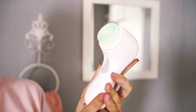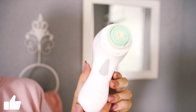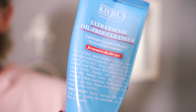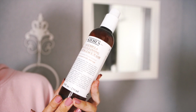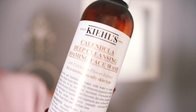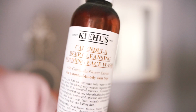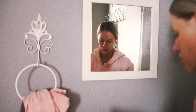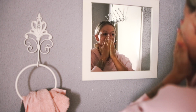So this cute device I actually got from Miniso. Unfortunately they closed down, but I like to wash my face with this. I'll use the Kiehl's Ultra Facial Oil-Free Cleanser or the Calendula Deep Cleansing Face Wash. These are both from Kiehl's. They're for normal to oily skin, but I feel like they just really deep cleanse my pores, and I wear a lot of makeup, so I like to make sure that that's always cleaned out.